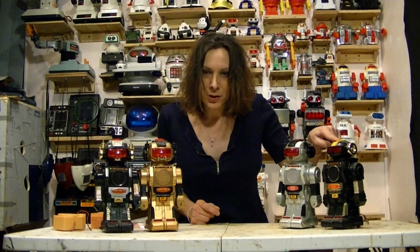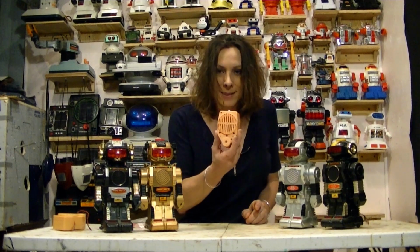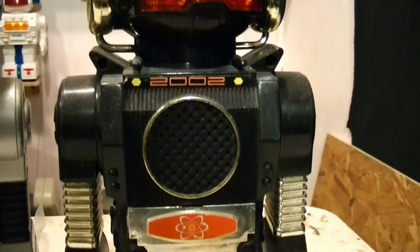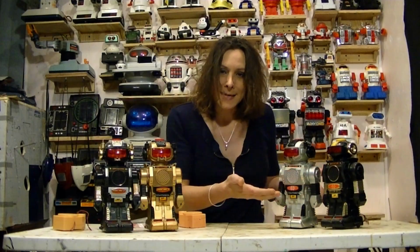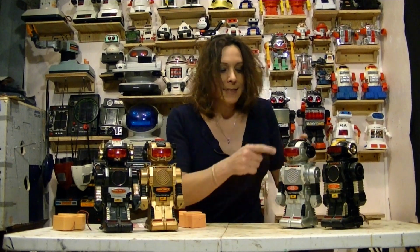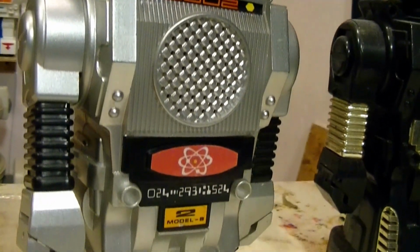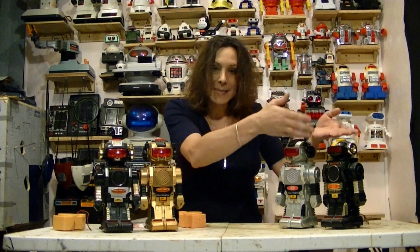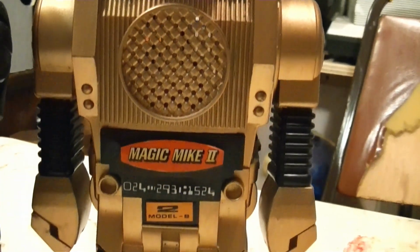So here's an original Tommy Atomic. This one is from the late 70s. It's a bump-and-go robot that has a little record player in it, just like this one, that plays sounds and talking of a robot. Then in the 80s, they put out this one. It's the exact same body, same mechanism, except they changed the head. And in the head, they added a little smoke machine. That's the only difference. Then you had a Magic Mike, which was the exact same thing as this one, but the sticker is different. Then you had the Magic Mike IIs.